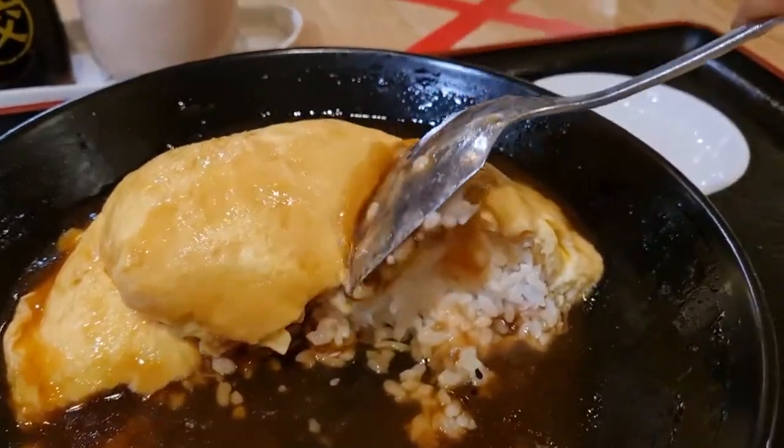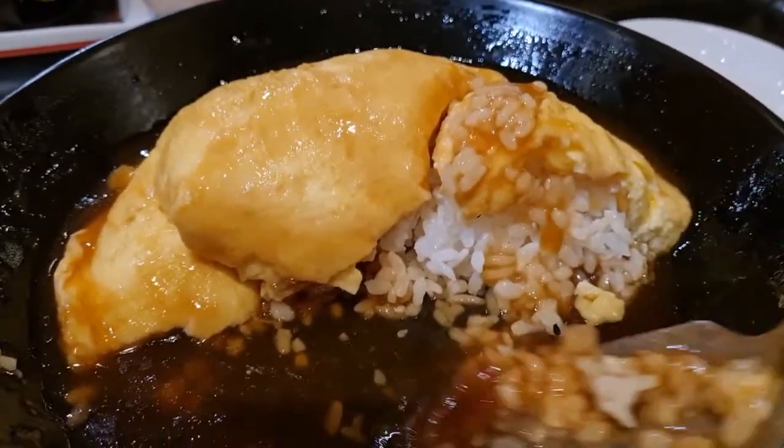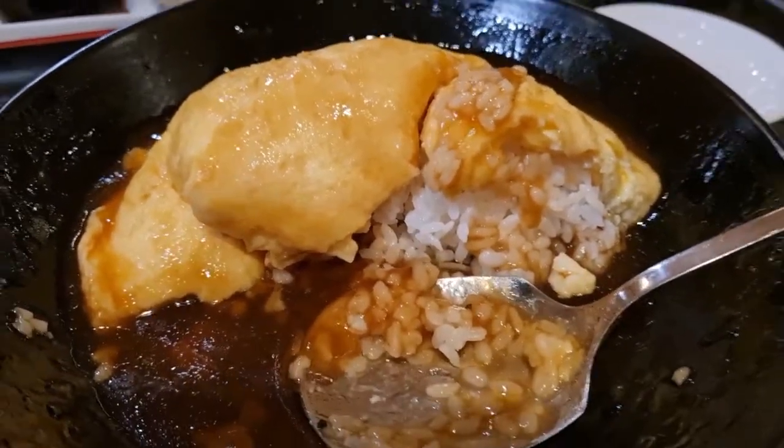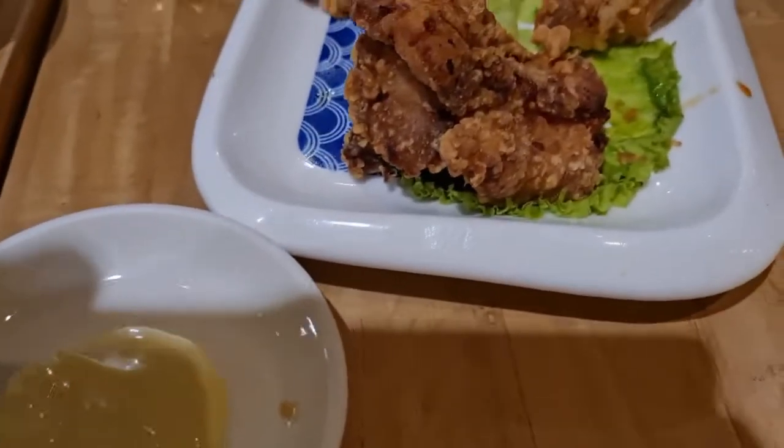And also, if you can see, we have this kind of rice with egg on the top. And the sauce is also sweet, but it's also really, really delicious and it's so yummy.